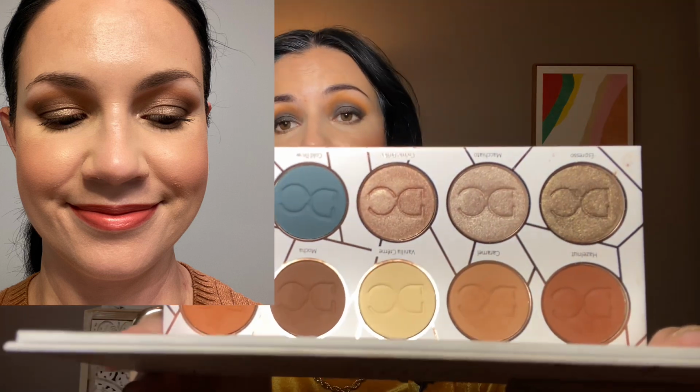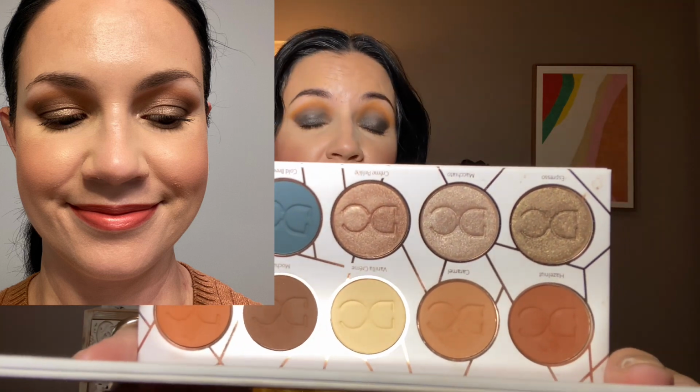It was a really nice smoky brown look. I really, really enjoyed it. The quality of this palette is very exceptional and it's very pigmented. So yeah, I liked using this one. Like I said, I think I did another look, but I didn't get a picture of it, but I really, really enjoyed that.